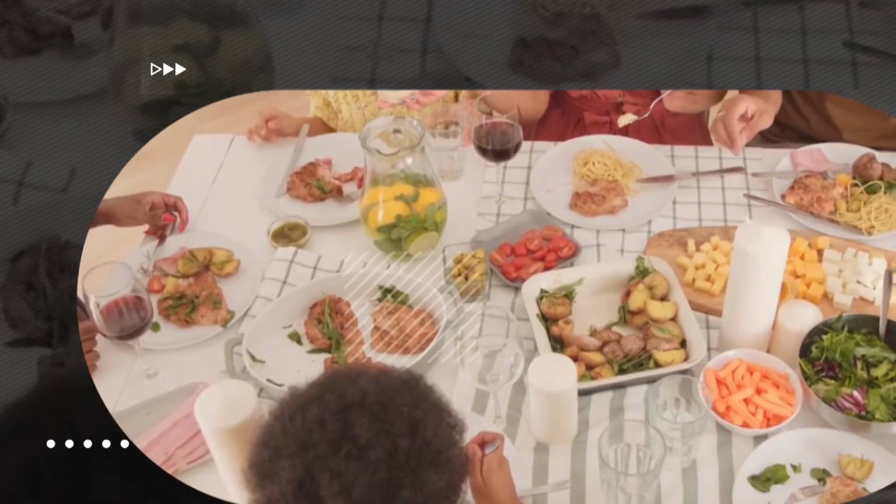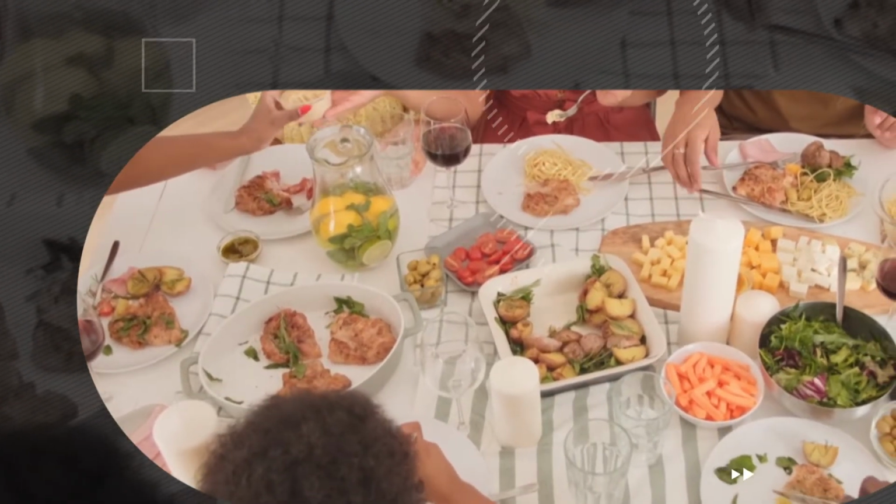And this doesn't mean you shouldn't ever treat yourself to Sunday brunch or a nice dinner every now and then. Just cut back some and make sure it's in your budget.